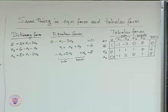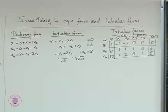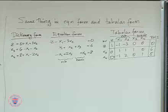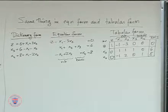Even though the variables and equations have nothing to do with each other, when you suppress the non-basic variables, they have something to do with each other. Each one goes in a one-to-one correspondence.